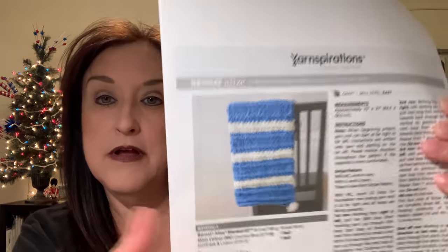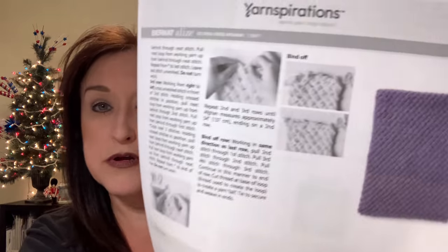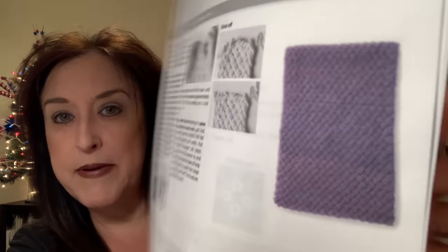I have some free charts here that I got off of Yarnspirations.com. This is a baby blanket you can make, which requires 2 or 3 balls. Then they have bigger blankets you can make, such as the one I just showed. Again, these are all free patterns on Yarnspirations. I will put a link down below.